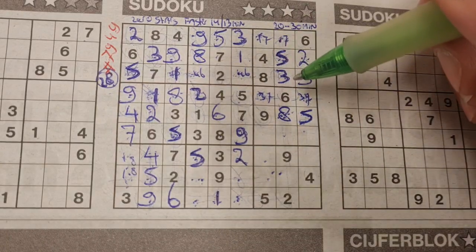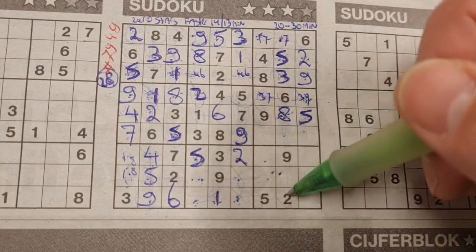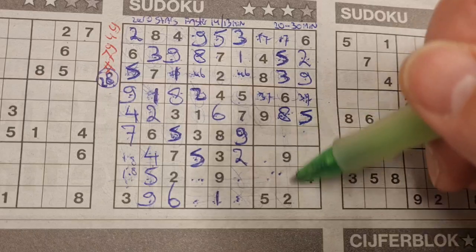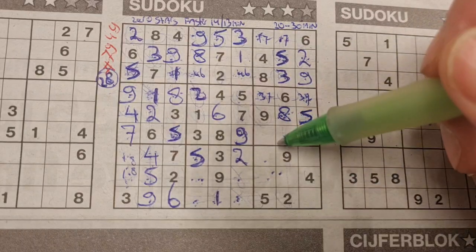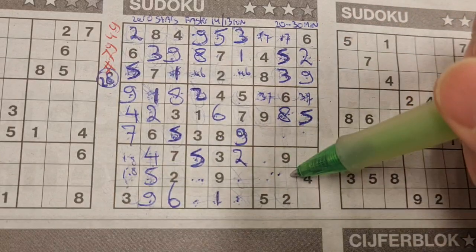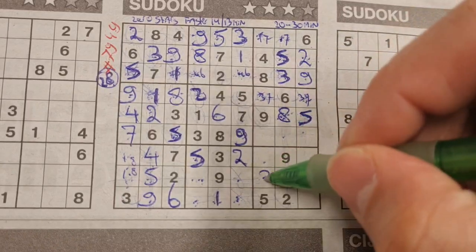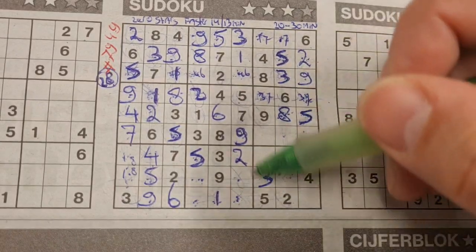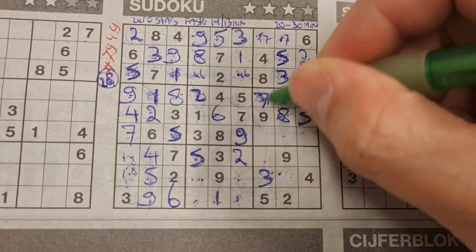Then let me see. 1, 7. And I need a 3. 3 in this row, 3 in the last row. So the row between, only 2 places left for the 3, should be here or there. We have a 3 in this column, no 3 there. 3 should be here. 3 in the 7, we have a 3 now in this column, no 3 there. 3 should be here. 7 goes there.